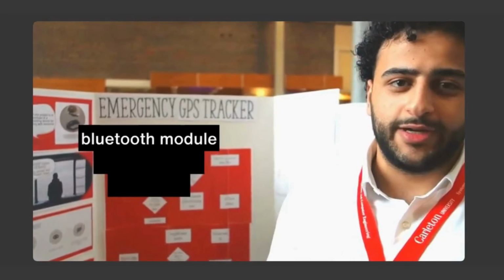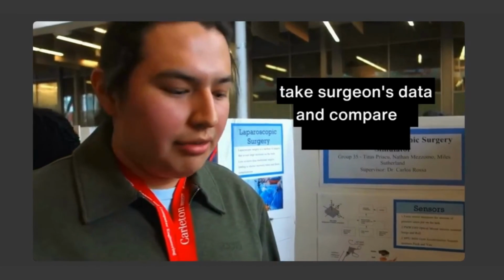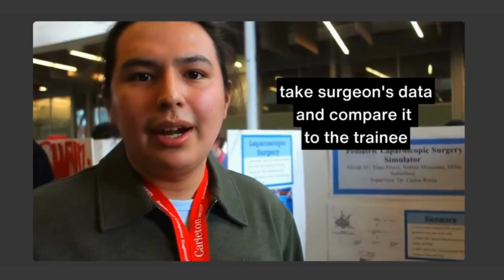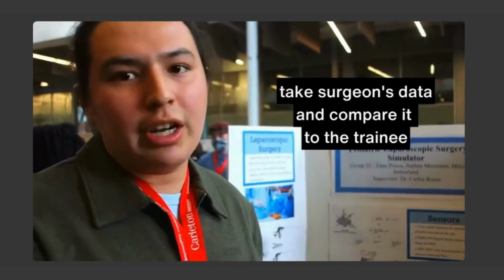So the way our device works is there's a Bluetooth module, a cellular board, and a GPS board. They all work hand in hand in order to save as much power consumption to be able to not remove the device off the patient's arm for as long as possible. I'm working on the activity of daily living assessments through use. I chose this project because of my interest in the use of thermal cameras and its applications. It's to take surgeon's data of the 4 parameters being surge, roll, pitch, yaw, and force, and then compare that to a trainee, eliminating the need for an expert surgeon in the training box.